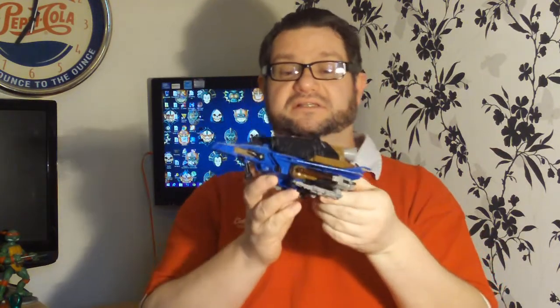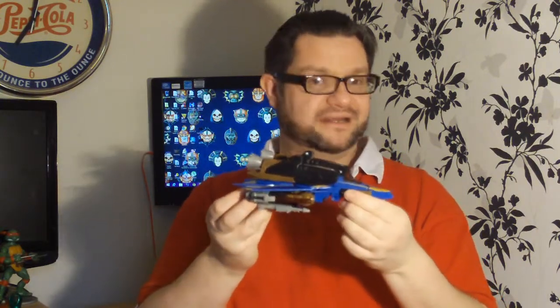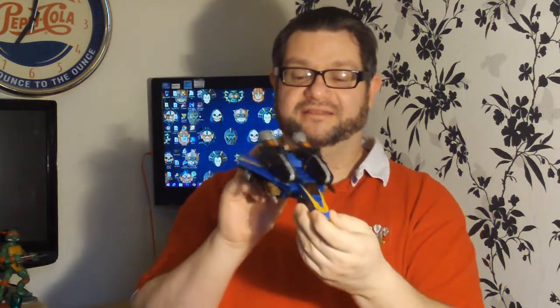And it's also the toy I'm going to show you today. It is Universe Treadbolt. Now, some of you might be looking at this guy and thinking of the name and thinking, I kind of know the name, but I don't know where from. Or you're just thinking, I don't know who that is. It's probably a new character. It's not a new character.